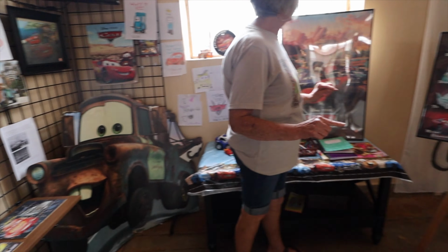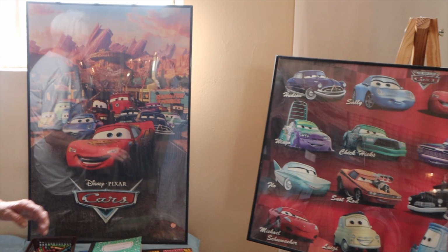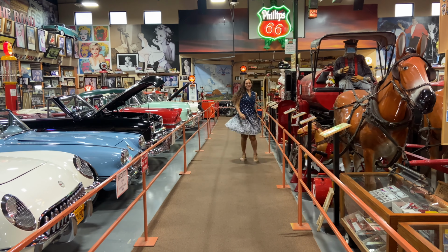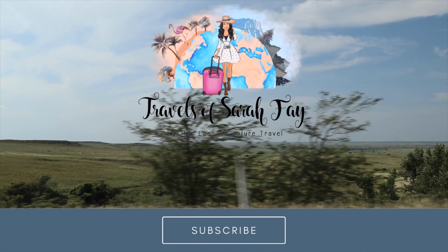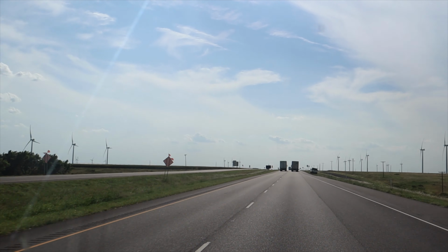Somewhere on 66, these mountains back here, is Cadillac Ranch in Amarillo. After many stops like this Route 66 museum at a gas station, we hit the road because we were running a bit late. So we're just heading to Santa Fe. We're running a little bit behind.